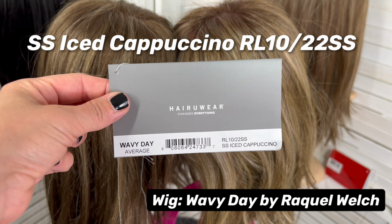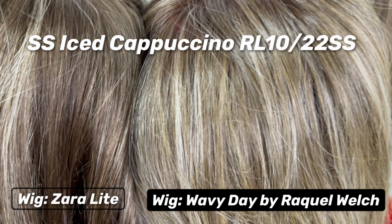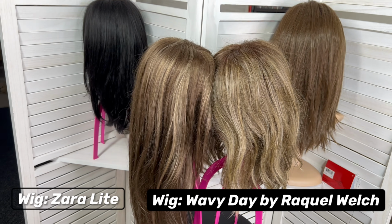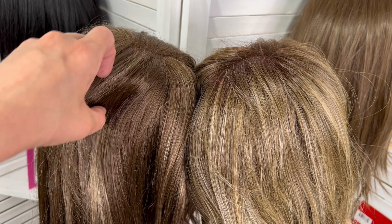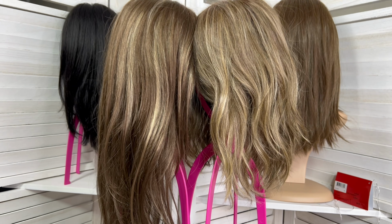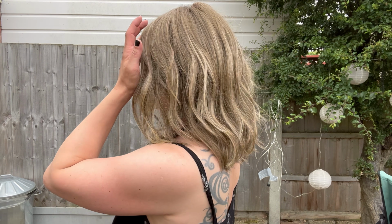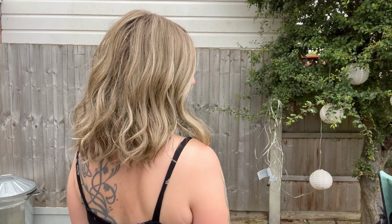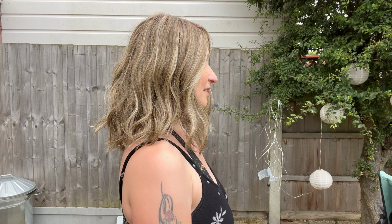Okay, so let's go with something slightly lighter. This is Raquel Welch Shaded Iced Cappuccino RL 10/22SS. It does come with a slightly subtle root and much lighter, much more pale highlight of number 22, making it more ashy and a little bit lighter than Jon Renau's Almondine. A very popular Raquel Welch color.